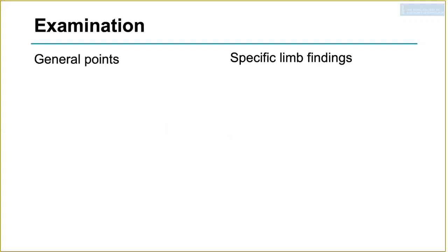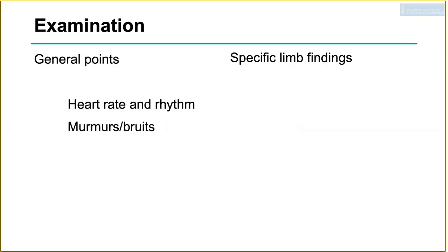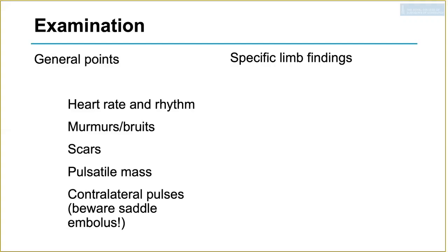So what about examination findings? Well, there's always general examination findings and then limb-specific findings that you must pay attention to. The basics, heart rate and rhythm. What about some murmurs or bruits, something that might give away an etiology? Has the patient had an operation before? Is there a scar to look at? What about a pulsatile mass? So where do we go to feel those? Somewhere in the epigastrium, that's definitely one, but don't forget the popliteal artery aneurysm. Go up behind the knee, but don't forget you should feel the distal thigh. Just as the superficial femoral artery comes down and then starts to turn towards the popliteal fossa, the aneurysms are usually much higher up than that. So have a good examination of that leg.